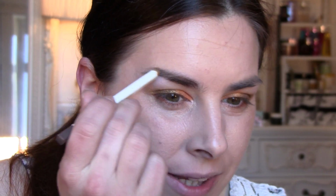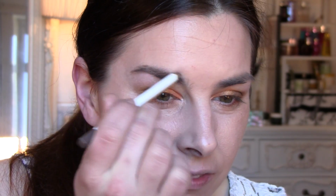It's the same brow pencil I used in my last video, because I can't find my other ones. There we go. Got big brows today. Really big, really long. They're like over my whole head. I've got my own shades.